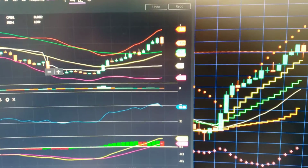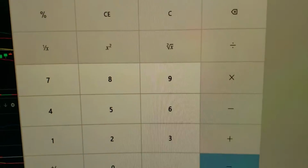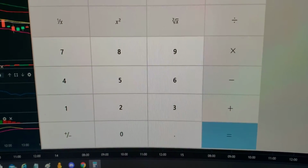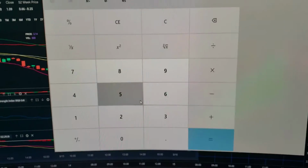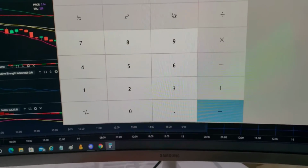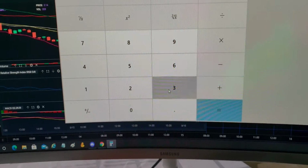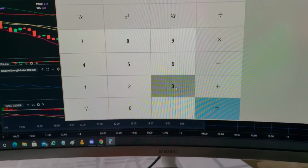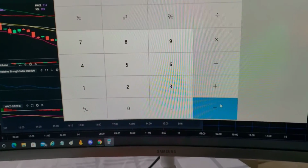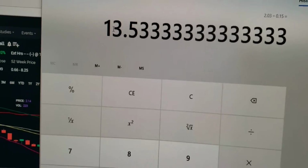So let's see the type of profits here. Let me bring the calculator. So imagine an ideal world, because you specialize, you know how to trade that, or because you want to learn how to do that by coming to Successful Trading and learning from us. So 10 cents entry, 15 cents entry, whatever, 33 cent entry, let's even say 15 cents entry. So 2.33 minus 0.15 divided by 0.15 to get the percentage gain. So yeah, a 13 bagger.